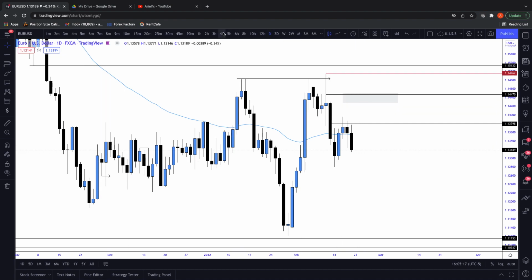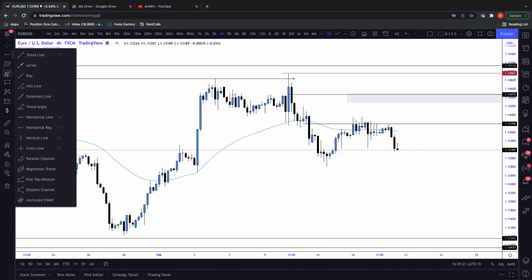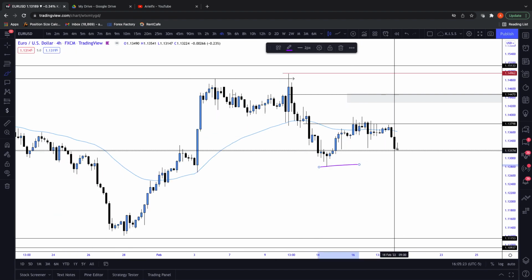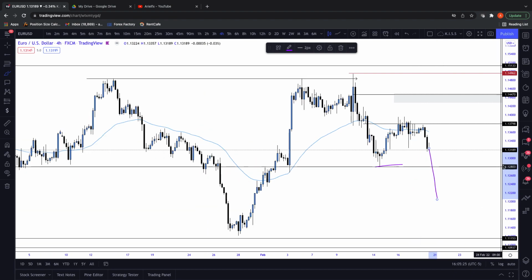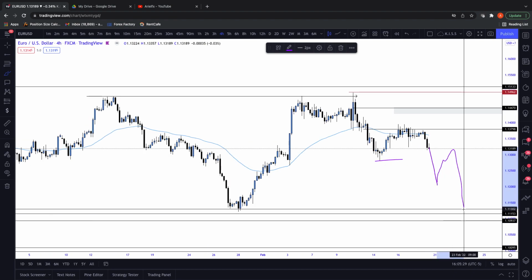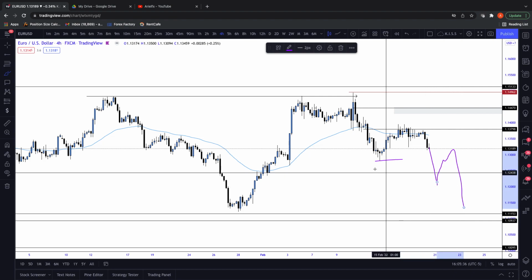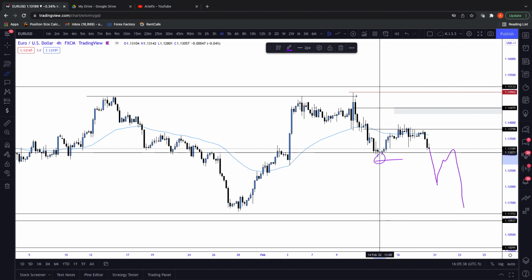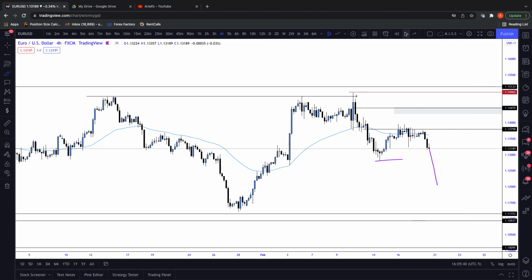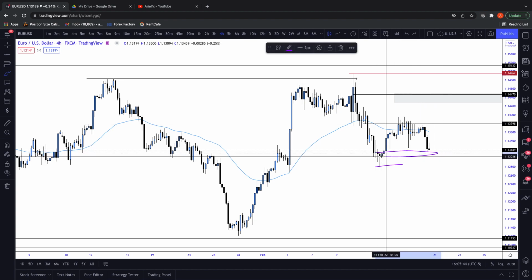Especially, guys, if we get below this low here, then that should be good. Sorry about that. We should probably be in free fall if we get below this low here. So really watch this, and let's see how we react around this level here.